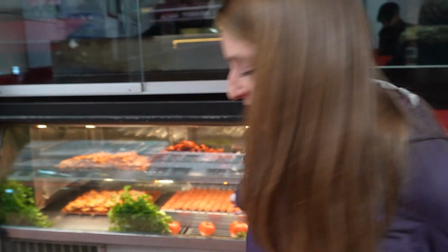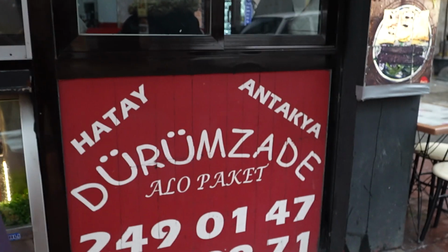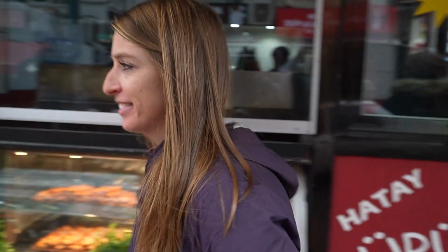Yes. Durumzade is the name of where we are. They have all of their meats just waiting there to cook for us. They look delicious. They tasted delicious. You can even see all of the spices on them. Durumzade, come eat here. The best, whatever durum it is. I think it was the best, actually, so far.